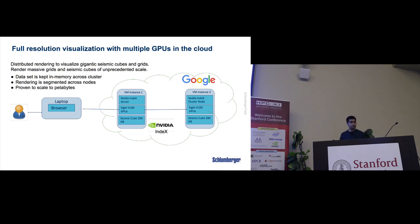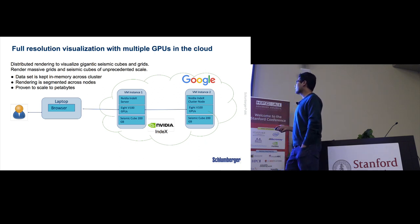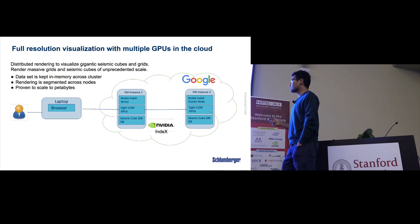The next thing, as I was referring to, is that we also tried full resolution visualization using Index. This is your browser, and then you have multiple VMs doing distributed rendering. The previous demo I showed had only one VM with one GPU doing the visualization, but we can extend that to multiple virtual machines and multiple GPUs using NVIDIA Index distributed rendering. The data set is kept in memory across the entire cluster. The larger the cluster, the larger the data you can load. It's proven to scale to petabytes of data.